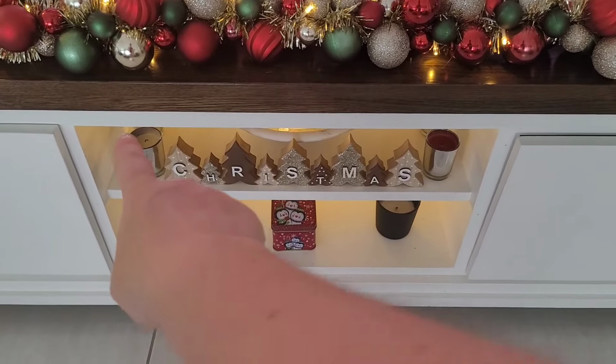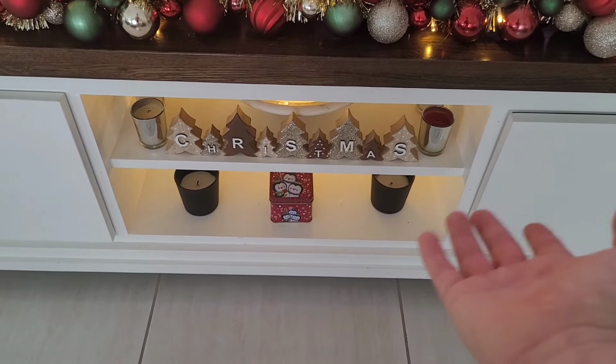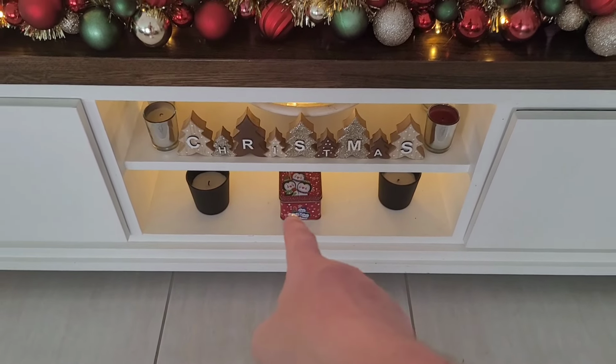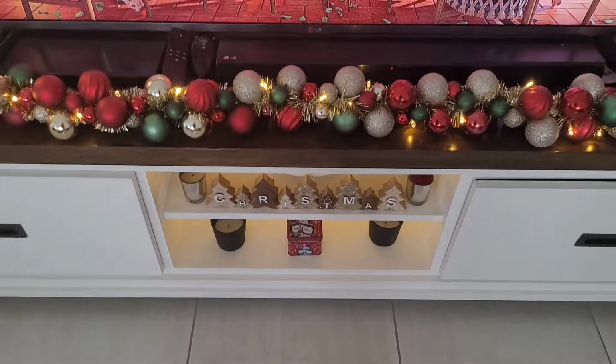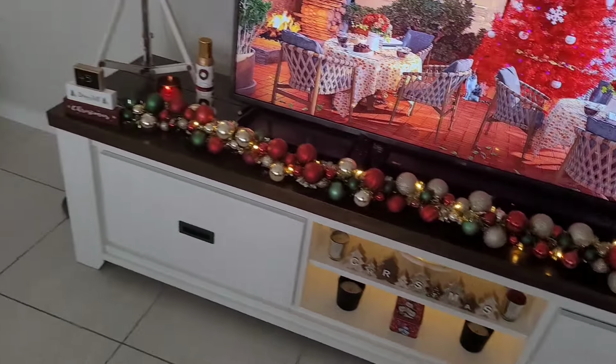I love that. And then this little Christmas thing, I got this from an independent card shop sort of thing last year, I think. And then that little tin you might have seen, that was going to go on my tiered tray, but it ended up not going on there, so I put it there instead.